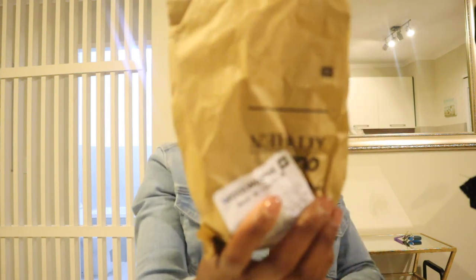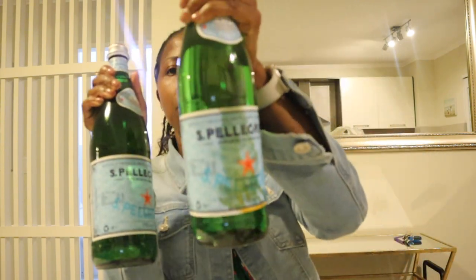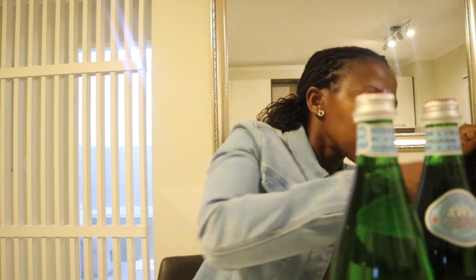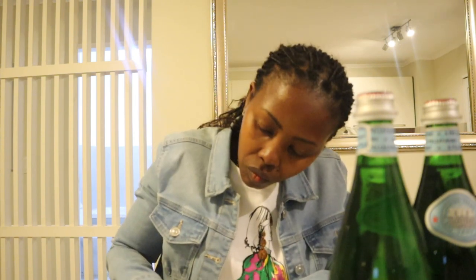This is spinach and feta. Small little pies, like mini pies. So we're going to have that for breakfast tomorrow morning with the juice. And then obviously we needed to get some water. Got some Pellegrino. So 2 bottles of water. It's not that much water, really. 750 ml each. Yeah, that's what we got from Woolies. This thing spilled, but it was sideways.